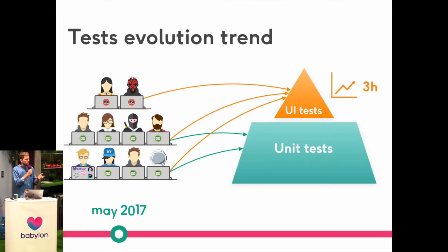Back then, we didn't have a clear strategy of how to evolve those tests. The way the team was adding tests to the top of the pyramid was that everyone was adding them. So the trend was that the time those tests consumed was increasing, starting from 3 hours.